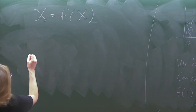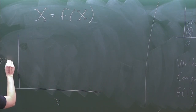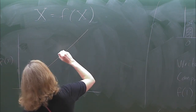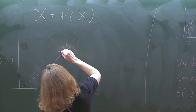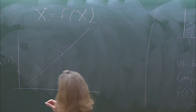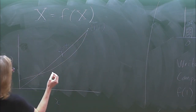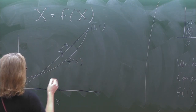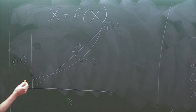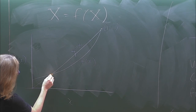Intersection, so on our sketch, if this is X and this is F of X, this is the line Y equals X. Here's 1, 1. There's my F of X. To find the extinction probability, we have to find the point where f of x equals x. It's that point right there.